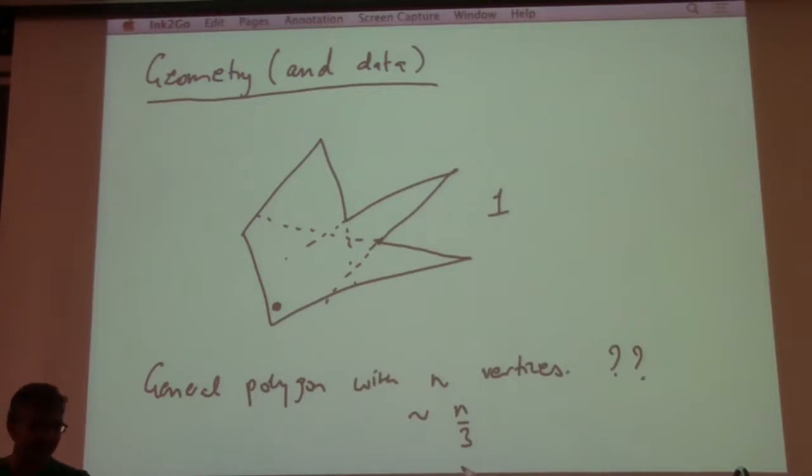I'm not sure there's a floor or ceiling on it. You guys ever use floor or ceiling? It's a floor. You can always guard any polygon with floor of n over 3 vertices. And the actual proof that you can do this is quite easy. Because what you do is you take your polygon, let me draw a new one.